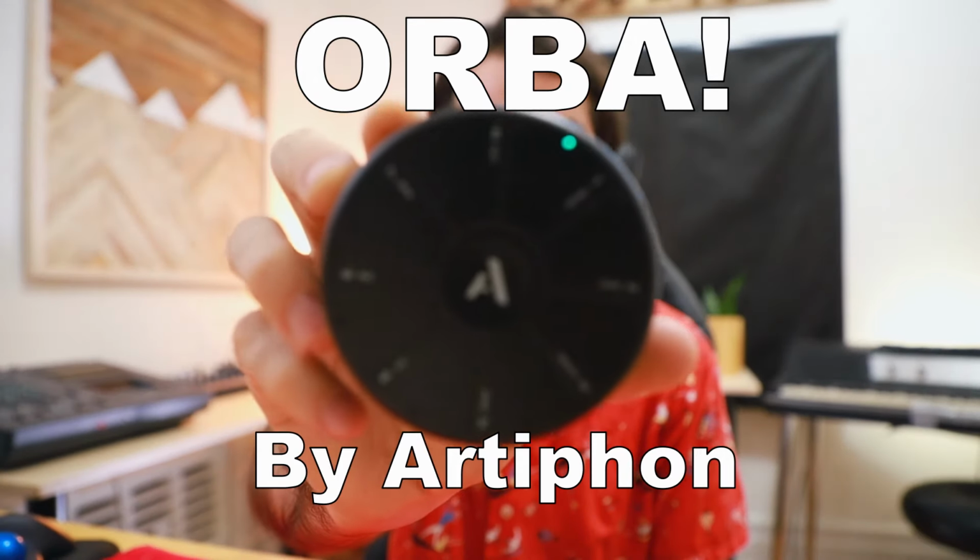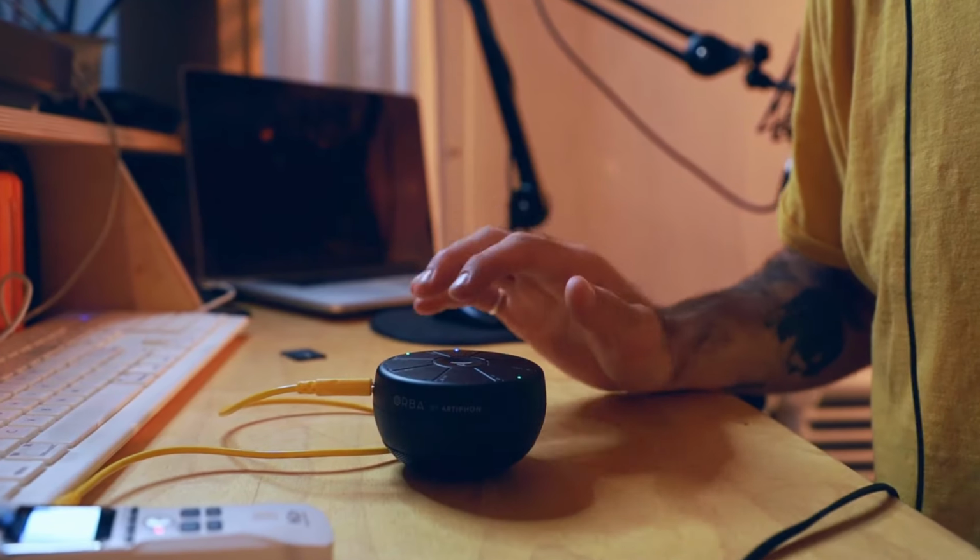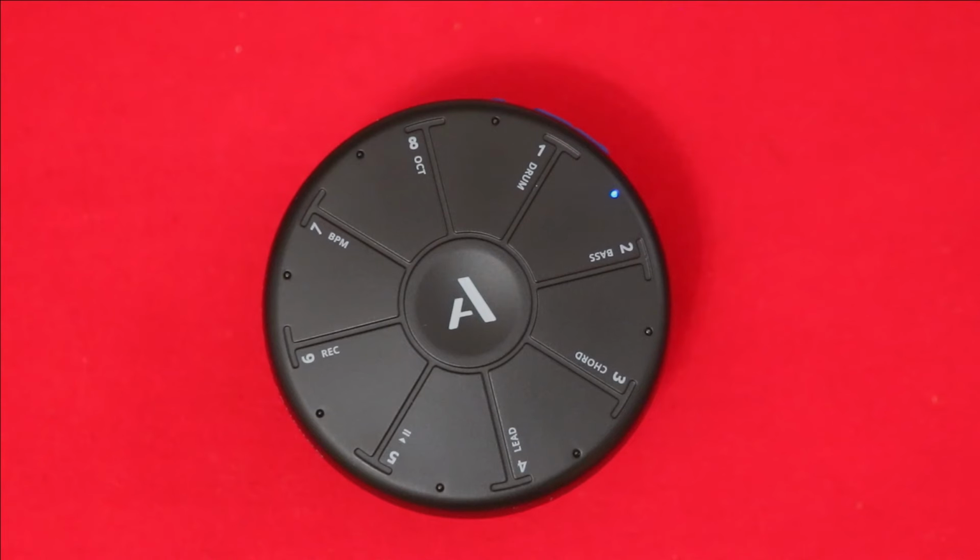Orba! I've recently done quite a few videos on Orba, just diving into what it has to offer as a synth and also as a MIDI controller. Essentially, Orba has similar capabilities to the pocket operator and the Microlab. As I mentioned, it's a synth with its own onboard sounds.